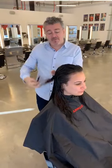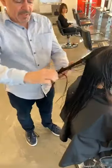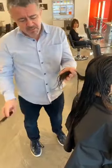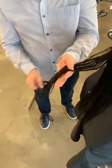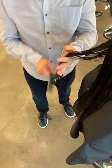And when you're combing the hair out, come and see this, Lauren. When you're combing the hair out, you can comb it here, but that's going to pull all the tangles together. So then once you've got that there, you're going to come right here, and you're going to work from the ends up.